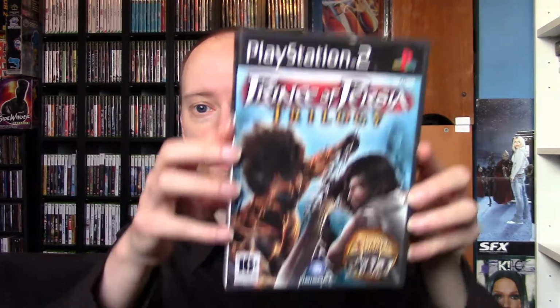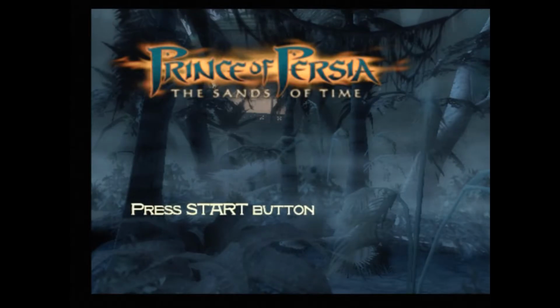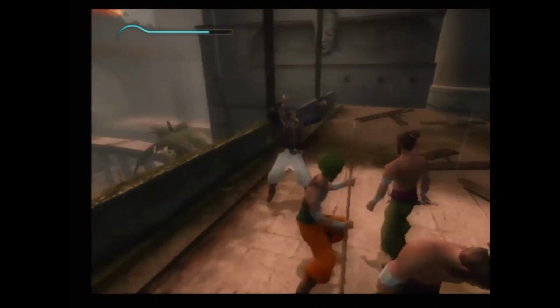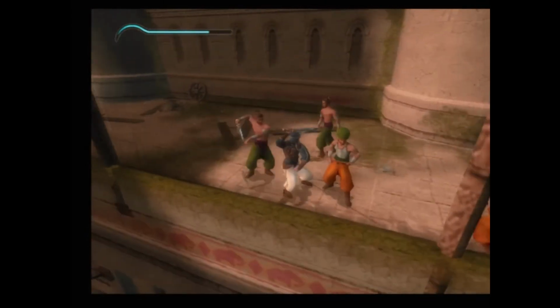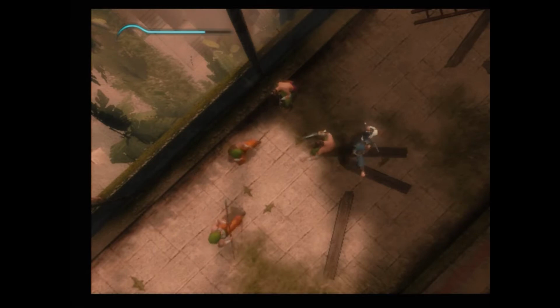Next up we have Prince of Persia Trilogy on the PlayStation 2. This is a collection of action-adventure games. It includes Prince of Persia Sands of Time, which is the gameplay you are seeing, alongside Prince of Persia Warrior Within and Prince of Persia The Two Thrones.